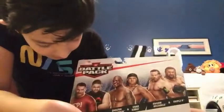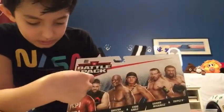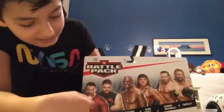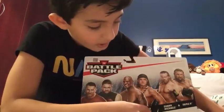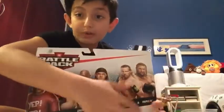D-Generation X. Here you can have Sami Zayn. Oh, I thought that was Daniel Bryan because the shirt says yes, yes, yes. Sami Zayn, Kevin Owens, Shelton Benjamin, Chad Gable, Shawn Michaels, and Triple H.